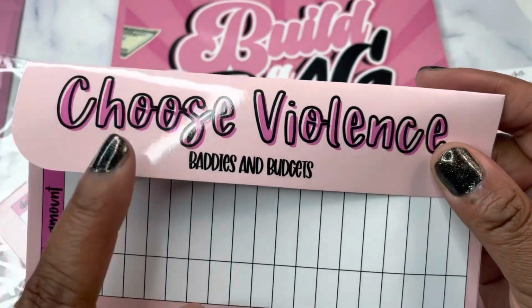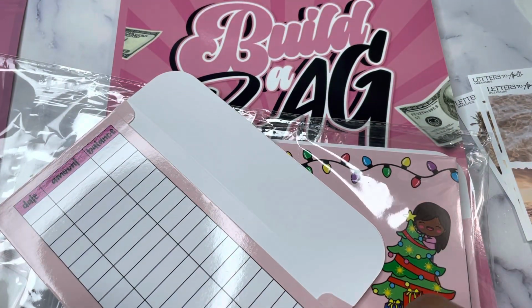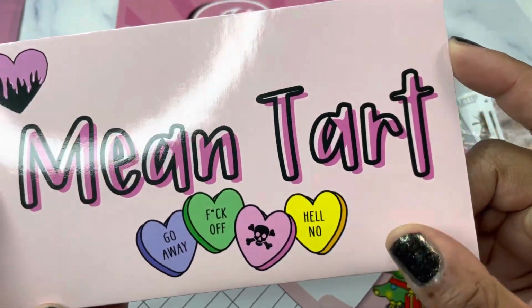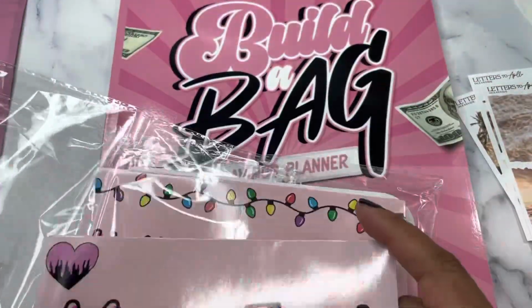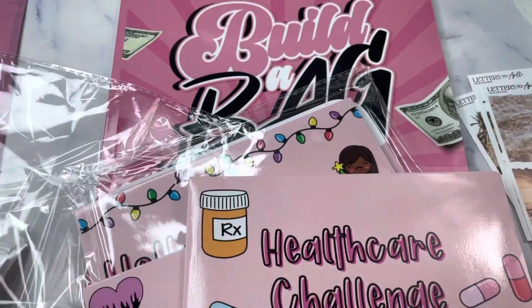Choose violence. I felt like I was a little bit choosing violence today about the codes, but I don't really mean to. Just coming from the heart. Anyway, so I like these. These are super cute. I don't know that I'll use the envelopes, but I liked the coordinating envelopes.